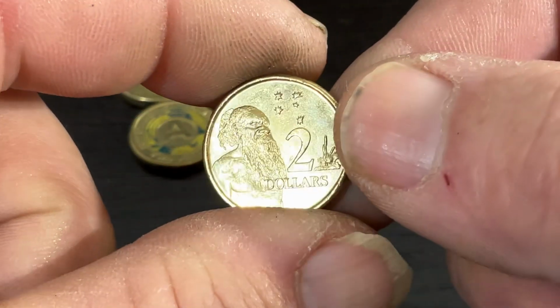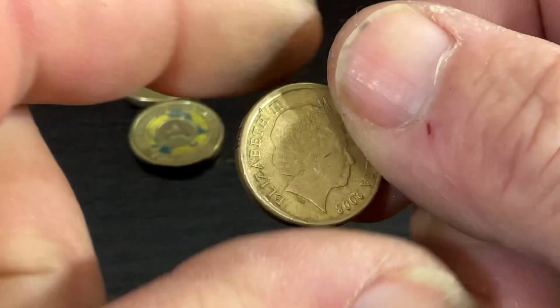The weather's still pretty crappy over here, isn't it? Any rain, cold, windy.